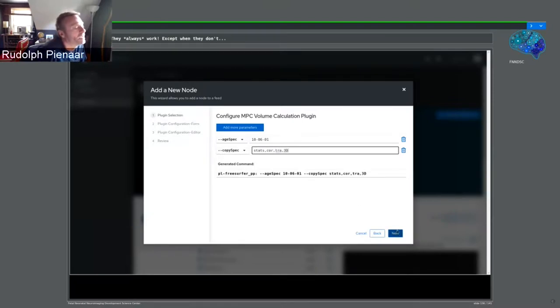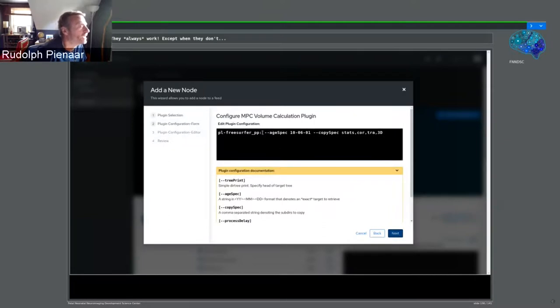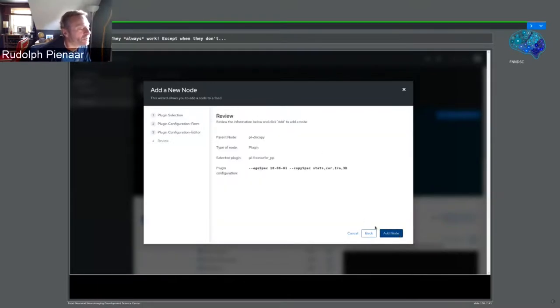Something like this. I can key it up. I can check over here. This, by the way, is a free editor entry box where I can actually go and type things myself if I don't want to do the drop downs, right? I could have all of these flags keyed up in a text editor and just copy paste them into here to speed a lot of things up. And now I can continue through, I get a quick review and I add.